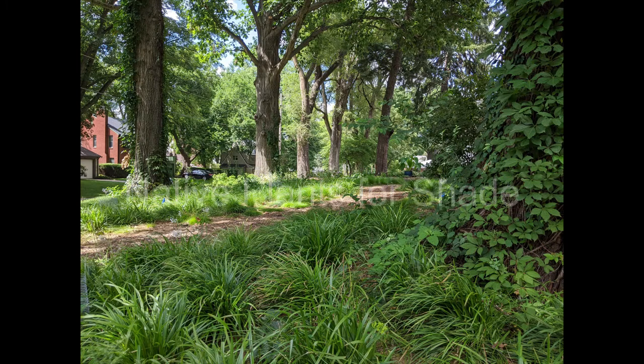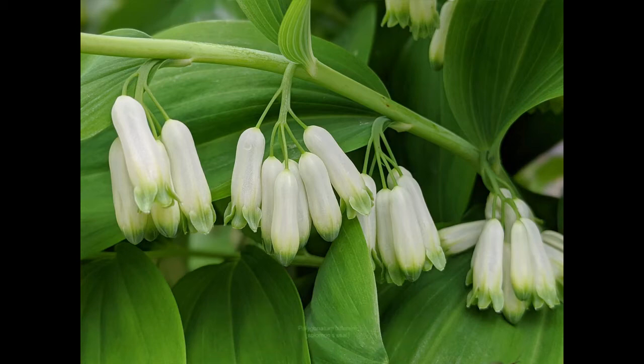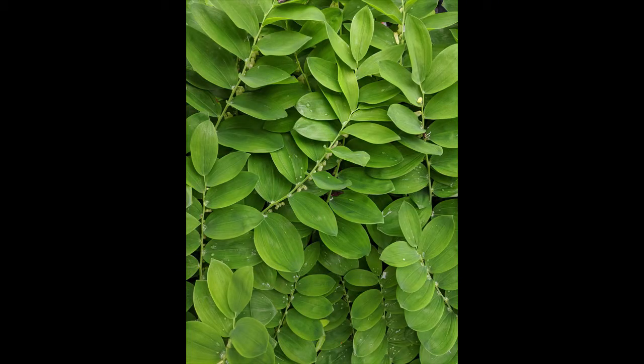Let's look here at our first one, which is Polygonatum biflorum, Solomon's seal. This will slowly spread by rhizome. It will develop corms there in the ground for you, slower in dry clay than in more moist or loam soils. Here is some of the texture. You can see this is an overhead shot, so the stems are sort of arcing over the ground plane.